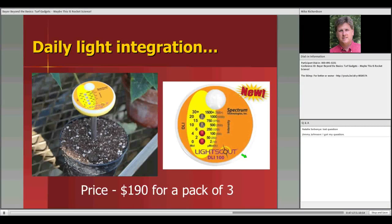Now, you can buy a 3-pack of these for about $190. So again, they're not terribly expensive. They're not giving them away either. But again, this is a nice little way to go out and you could put these maybe on a couple of spots where you're experiencing shade problems, and then put another reference out in full sun, and you can probably get a pretty quick read in a 24-hour period of how much shade you actually have on that particular site.